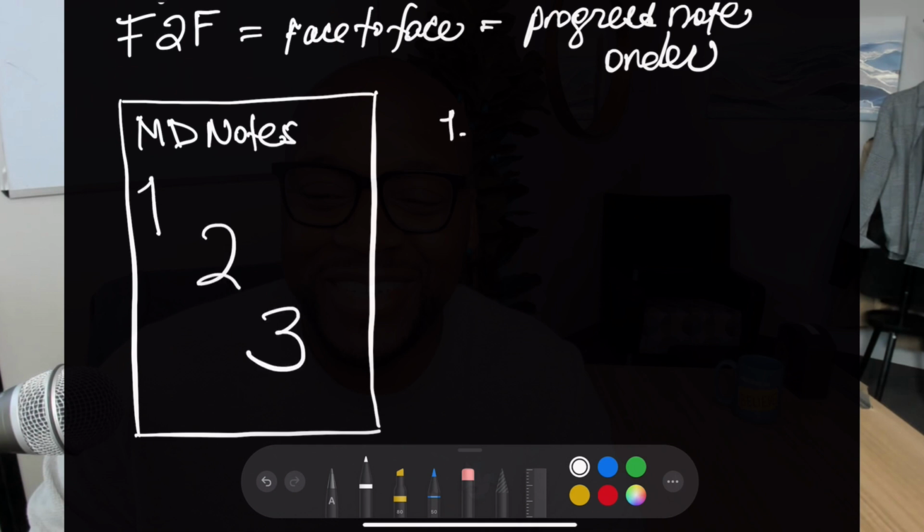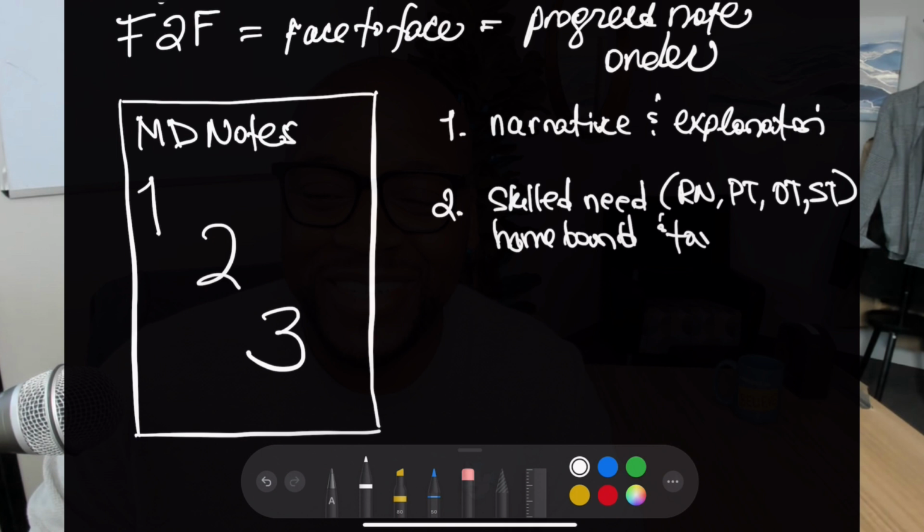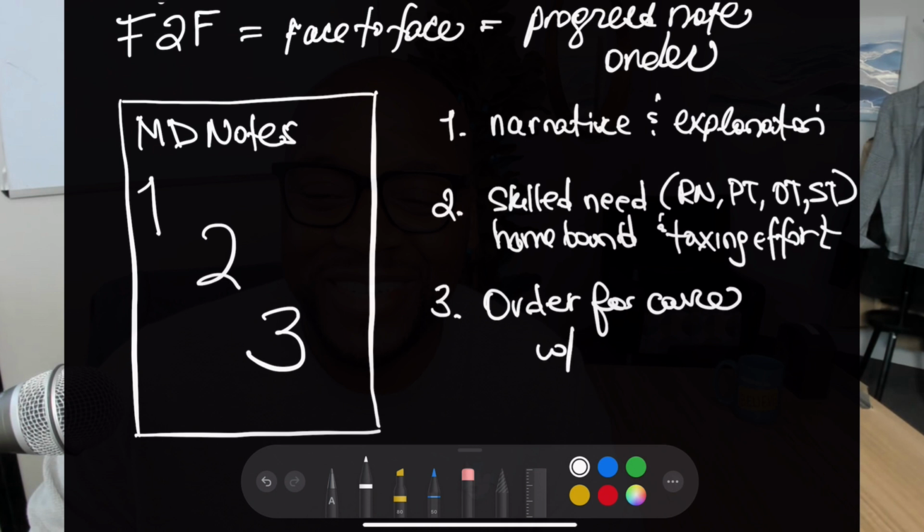In that actual note, there are 3 things that you need to consider as a doctor. You need to consider narrative, so you know exactly what happened and what's going on with that patient, an explanation of care. The second thing is there needs to be a skilled need. So a nurse needs to help, PT, OT, ST, and the patient has to be homebound, which means it's hard for them to leave their home, and it creates a taxing effort. Third thing is an order must be written for care by an MD, and there must be a specific signature by the MD stating that this care is needed for them.